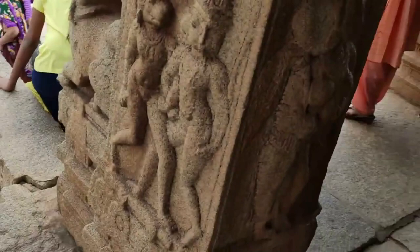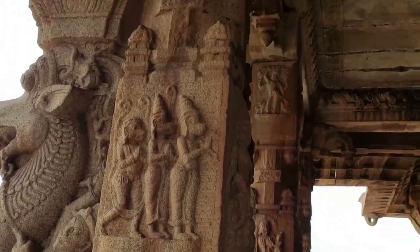So this is Vali and Sugriva fighting. Vali and Sugriva are brothers, fighting. And this is Vali, Sugriva, and Hanuman there. And there is Rama and Sugriva.